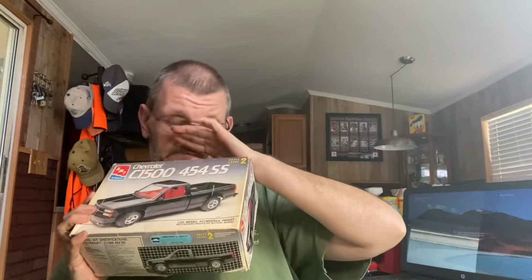But this is also one of my dear box arts. This and the 9454S kit, but also the long bed, the standard long bed C10 1500, is also up there in my favorites. These are getting hard to find, so if I do find them at a hobby show, I know I'm paying good funds for them, but they're good kits.